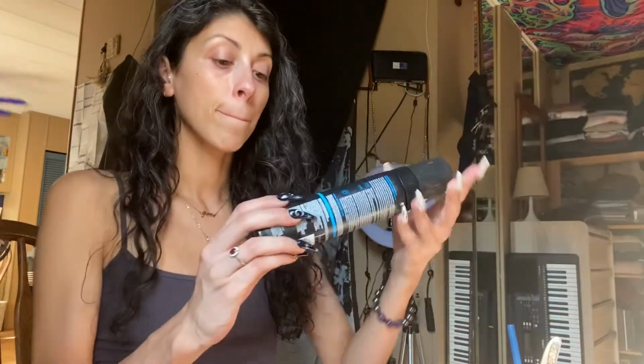The last thing is self-tanner. So the self-tan that I'm working with right now is the Bondi Sands in dark.